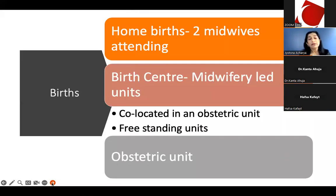Now let's look at where the births happen. Where do these women deliver? Home birth is quite popular in the UK, and home birth is possible for low risk women who start off low risk and continue to be low risk throughout their pregnancy up to the delivery time. Home births are conducted by midwives, and generally 2 midwives attend when a woman births at home. And these women never come in contact with doctors because they continue to be low risk.